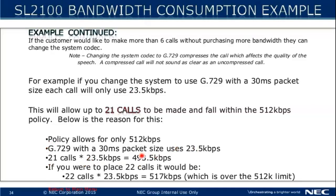However, note this up here: when you start playing around with the compression of the call, it can affect the call quality. I should say it will affect the quality of the call. Sometimes it's perceptible, sometimes it's imperceptible. So you have to set the bar with your end user. If you're going to adjust the codec, it's going to affect the call quality. Your calls may start to sound a little more tinny or hollow. A lot of people say it just sounds like you're on a cell phone. But you have to set the bar.